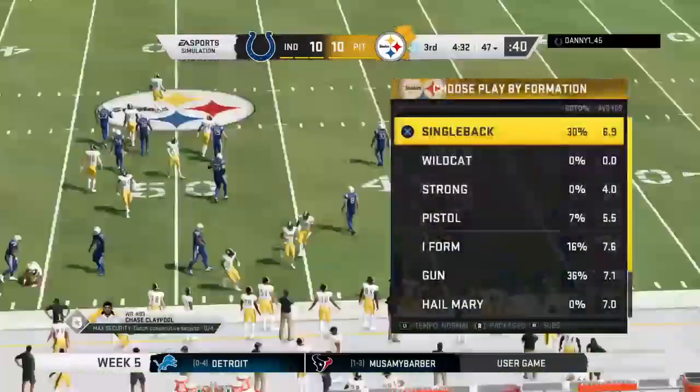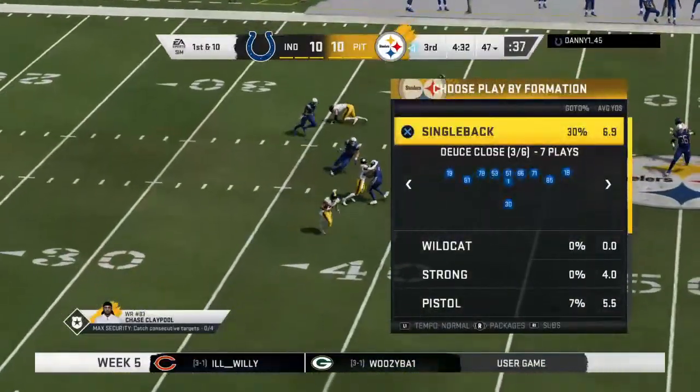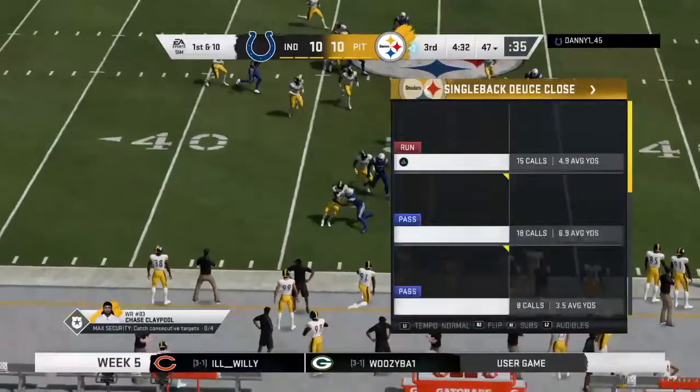A very good return there. Give him an even 20 yards. And the Steelers will go on offense here, 1st and 10.